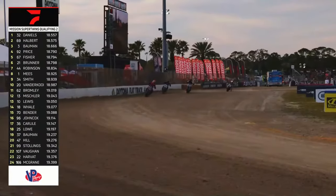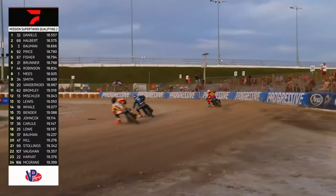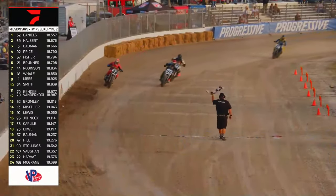Checkered flag is out right there for the 69, Sammy Halbert, second quick in this session, correct? Correct. He's still the top spot.